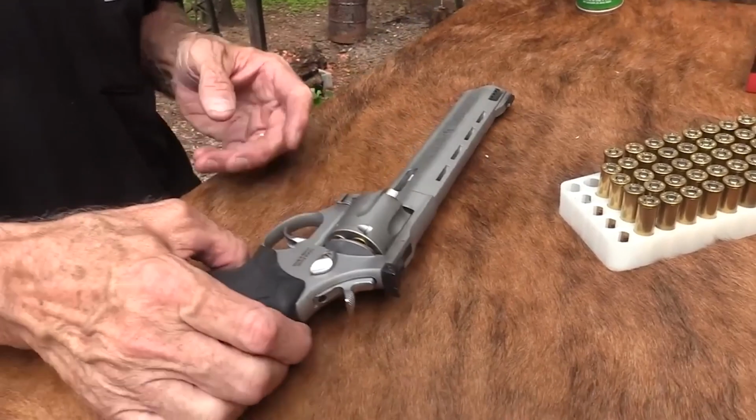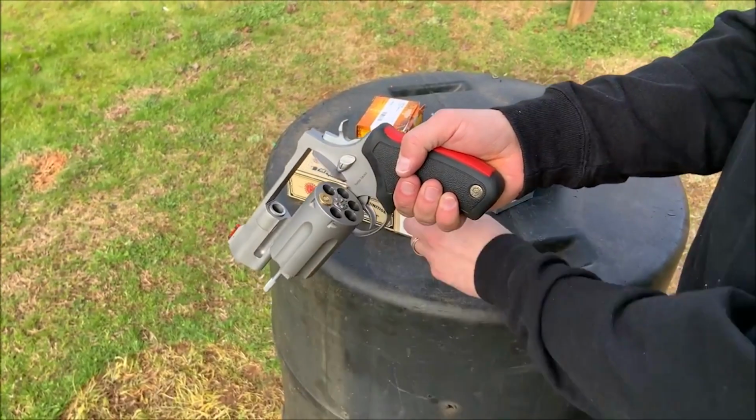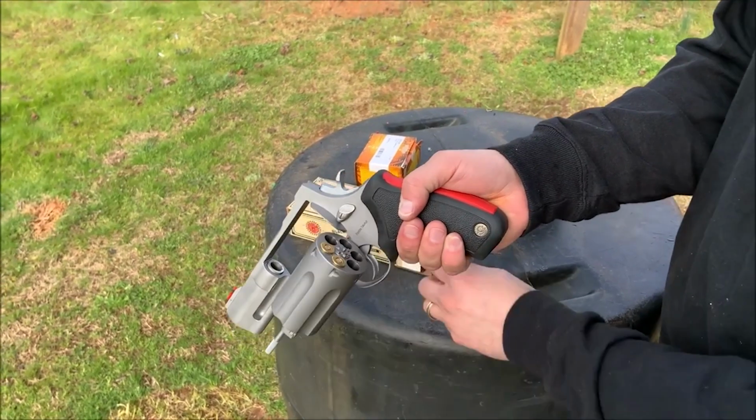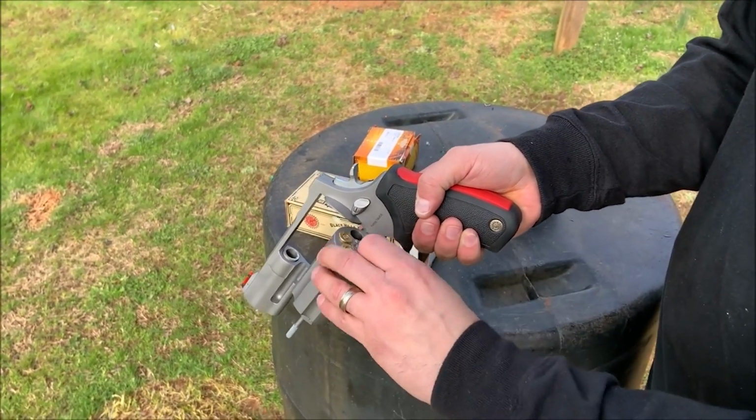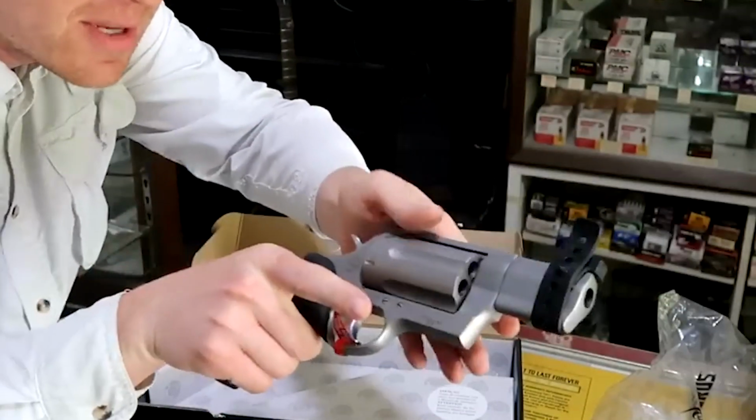The trigger is a little heavy and not very smooth in double action mode, but it is okay in single action mode. The Taurus Judge is a 5-round capacity shotgun with a rifled barrel.